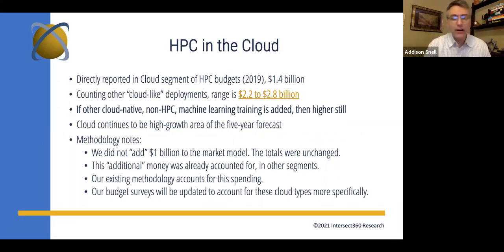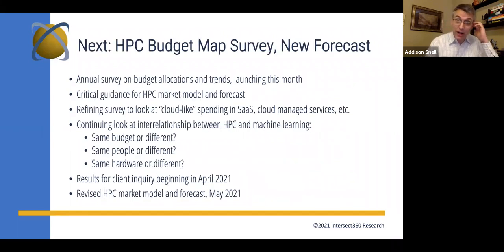We found out from our last survey there's some other areas we need to refine the methodology on. That's what you're going to be seeing next from us, this new budget map survey. And Dan and I are knocking heads right now on tweaking the final questions on how do we want to look at SaaS and cloud managed services and facilities outsourcing. How do we count that in the budget, and how do we roll it into the new total market model? That's in addition to all of the normal questions we have on budget allocations and trends. This is the critical guidance for our HPC market model and forecast.